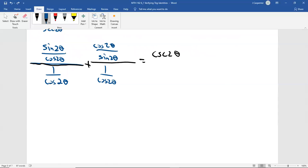So this will be sine of 2 theta over cosine of 2 theta, which this part technically isn't changing, so I'll go to black. And then I'm going to switch this to times. So this big giant division bar is now the times. And then this part that was in the bottom is going to flip. So instead of 1 over cosine, it's cosine over 1.